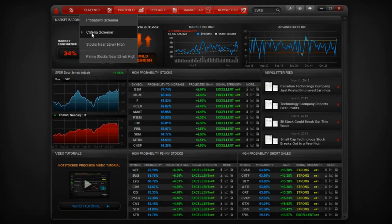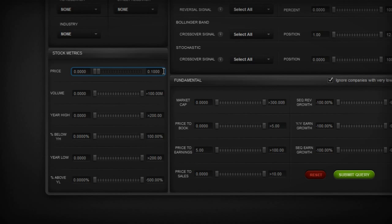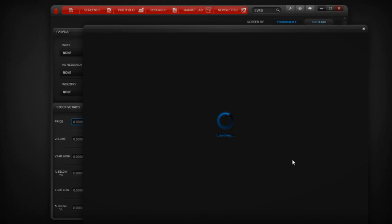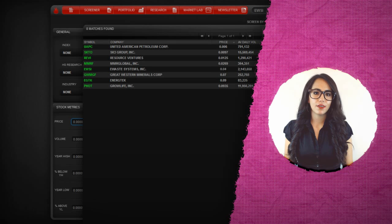I need to find the companies that are growing quarter over quarter. Show me how to use your software to find this. Easy. Go back to the criteria screener. Enter your price range in here, and then move over to this section and set this slider right here for sequential revenue growth. I'm going to enter 10 in this box. This will show me the companies that are growing at least 10% quarter over quarter. So this little list is the fastest growing penny stocks on the market. Let's look at one of them.